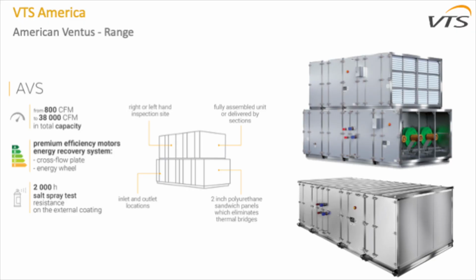Some of the configuration options that we have are right or left hand inspection panels. These units can be fully assembled or delivered in sections. To my understanding, fully assembled in one piece on a curb-ready rail up to 172 inches long. Various inlet and outlet locations, so the custom configurations, and all of these units use the 2-inch sandwich panel design, which is a pillar component of the design of these systems. I'm going to get into that a little bit more.